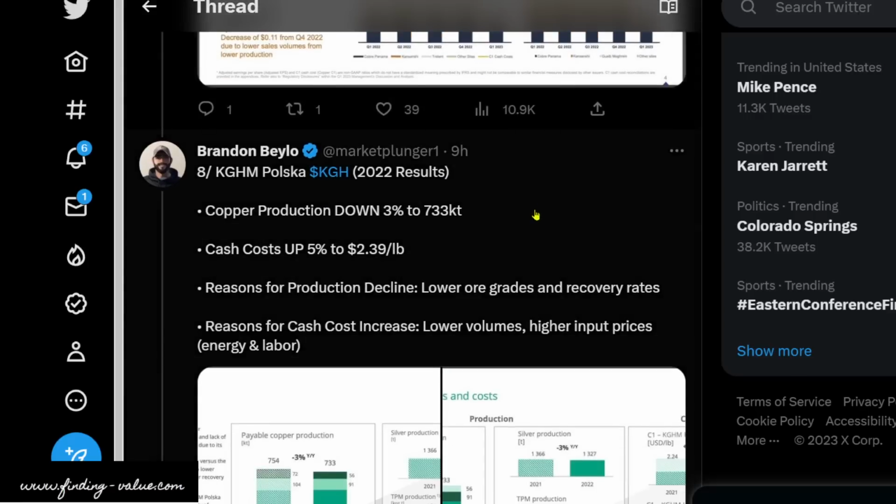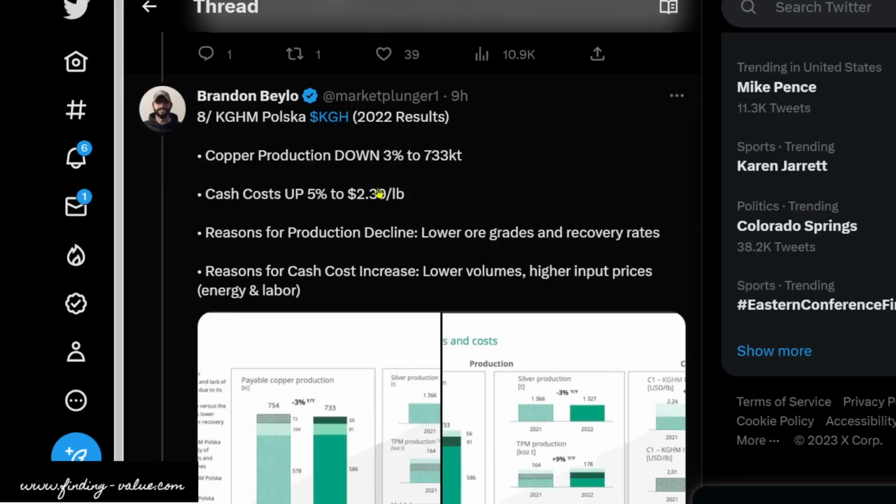KGHM Polska, copper production down 3%, cash costs up 5% to $2.39 a pound. Lower ore grades and recovery rates, lower volumes, higher input prices, energy and labor. That's the reason.